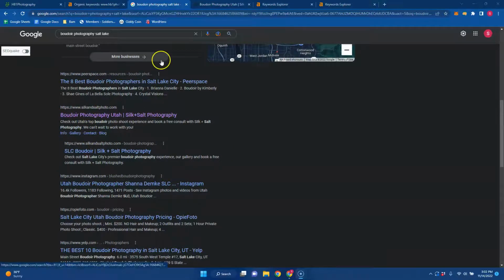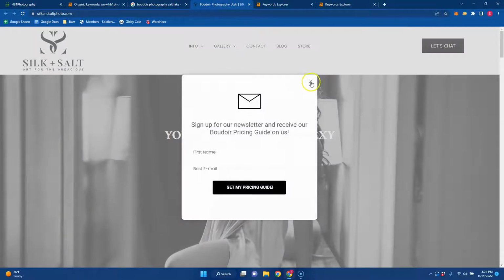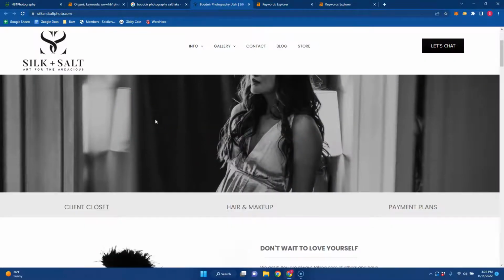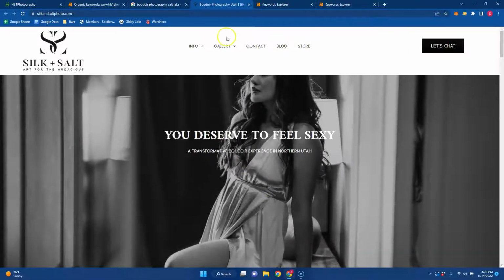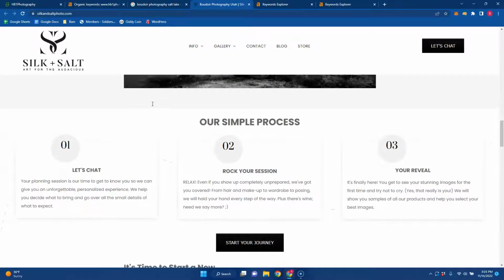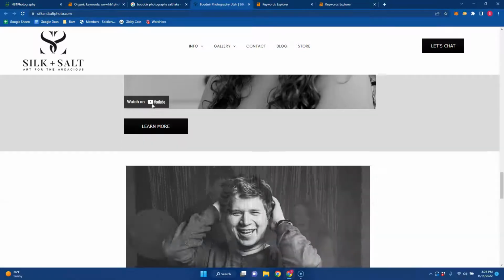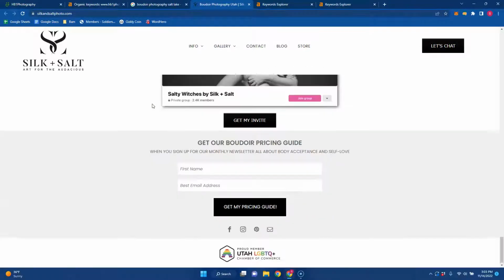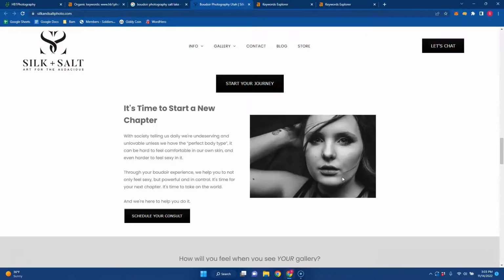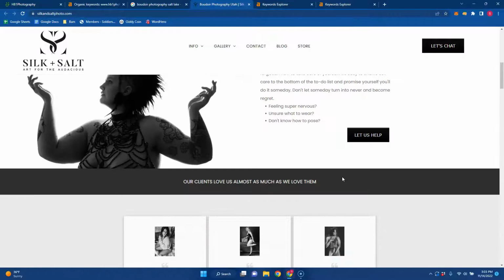And it looks like Silk and Salt Photo is one of your top competitors. And so if we go to their website right here, they have a Let's Chat button. And usually, ways to convert customers right up top is a really good thing to have. But looking at their website, they have a decent amount of content on here. They don't have an extreme amount by any means. So it would be easy to outrank these guys when you have more content, better buyer intent keywords, and those authoritative backlinks and citations.